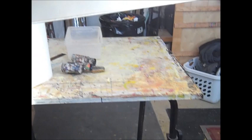There's a lot of reflection on this piece. Let's see what we got here. Let's see if that does anything. You can see a little bit about that piece. I don't have this. I have this piece in my studio.